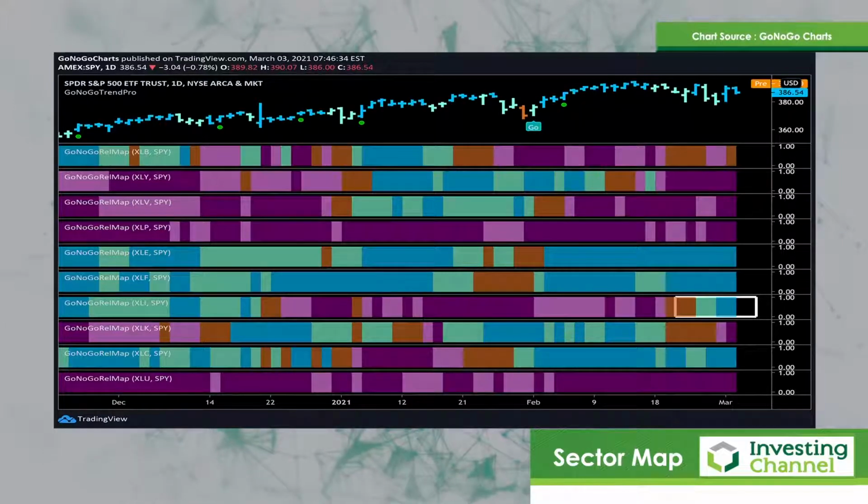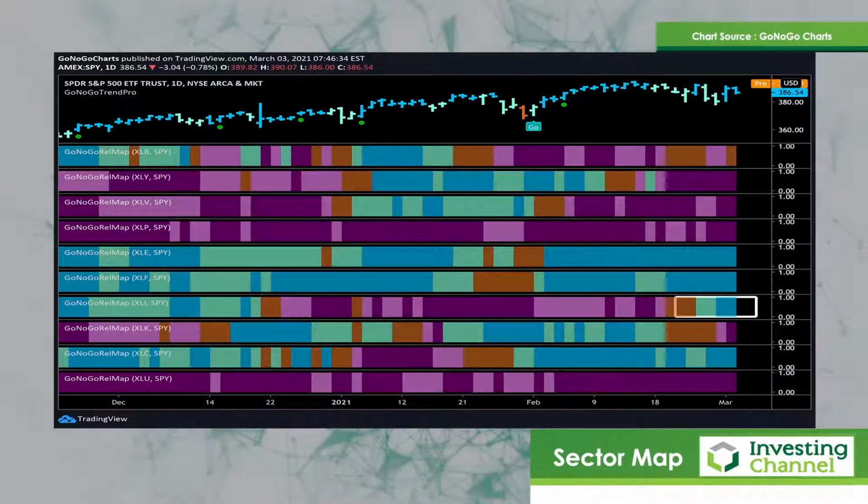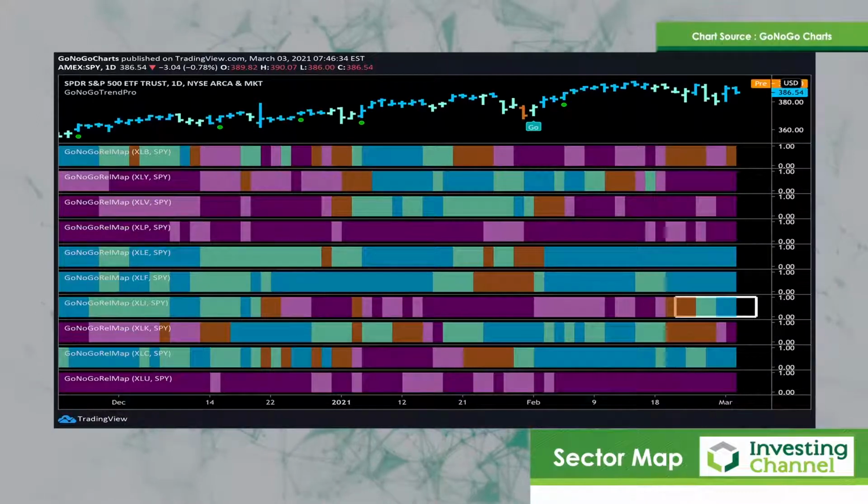So as we can see, that industrial sector has entered a bright blue go trend this week. And so it makes sense perhaps to look for opportunities within an emerging sector that's showing leadership and showing outperformance.